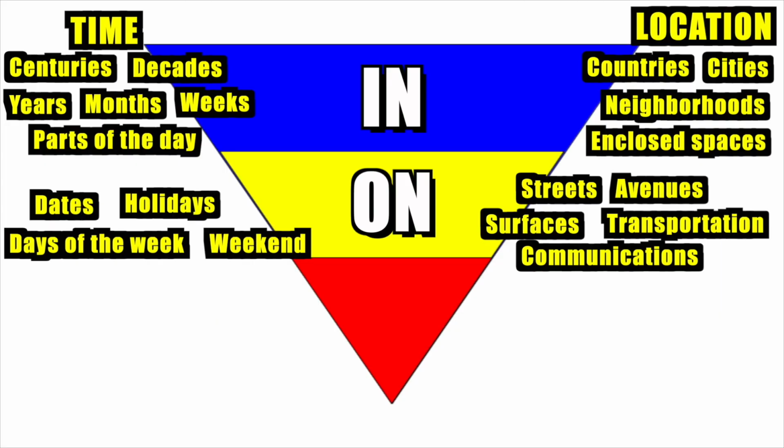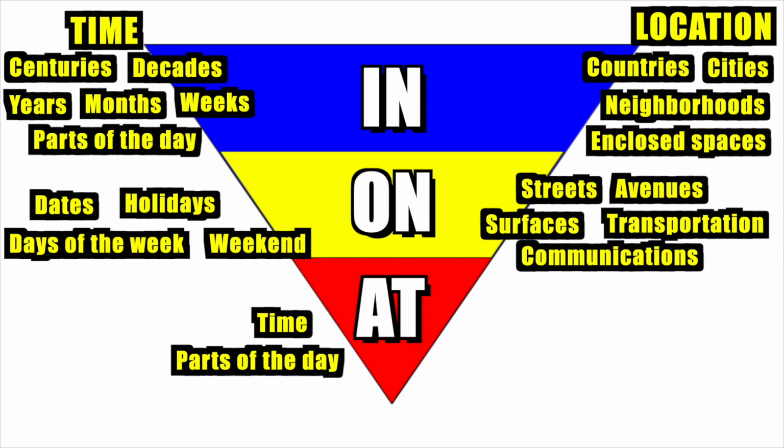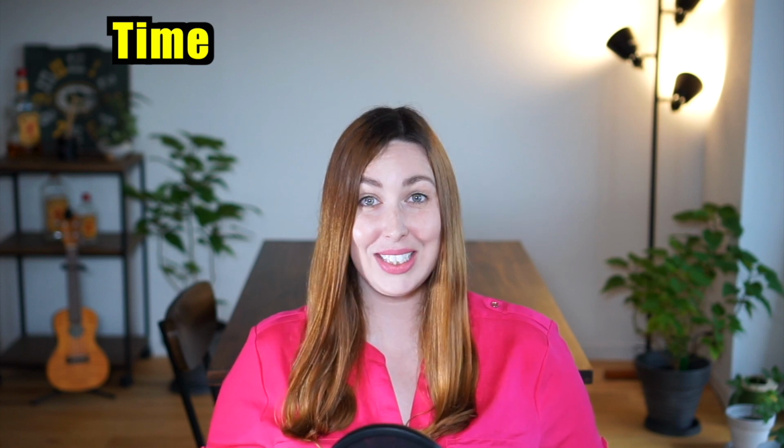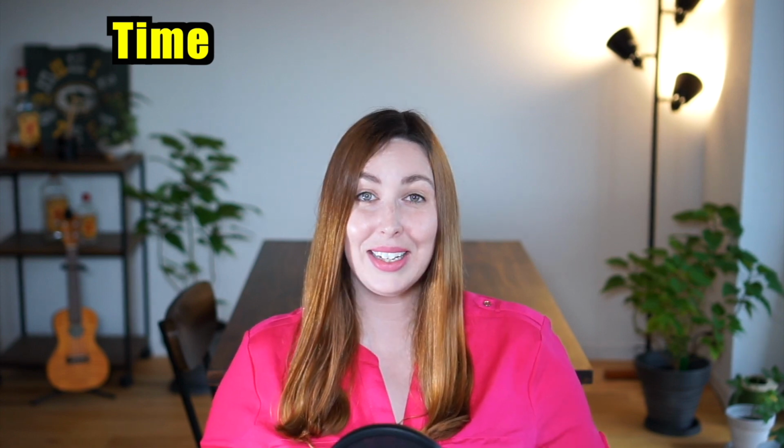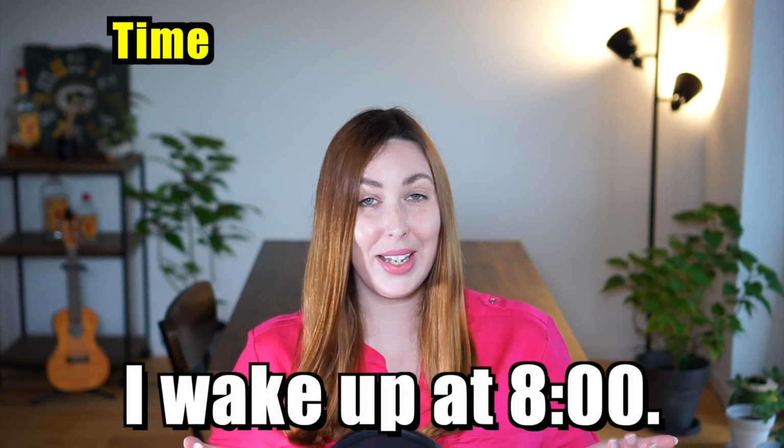Okay, so now we are at the very bottom of our upside down triangle. And at the very bottom, we have the word at. Now, at is very specific and very small. Okay, let's take a look at time with at. So we use at for time and some parts of the day. Okay, let's take a look at these two. So when we talk about a specific time, for example, 8 o'clock, we would say at 8 o'clock. I wake up at 8 o'clock.